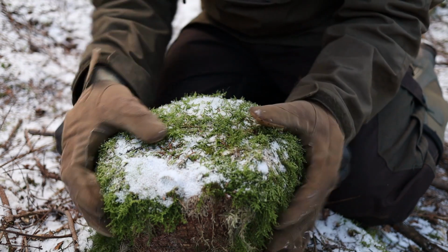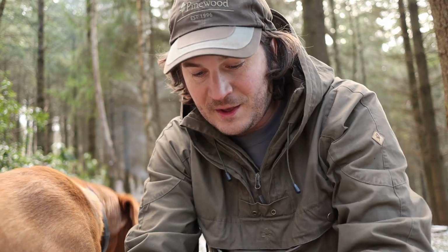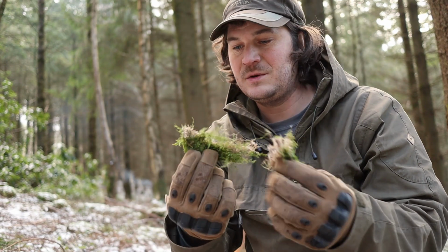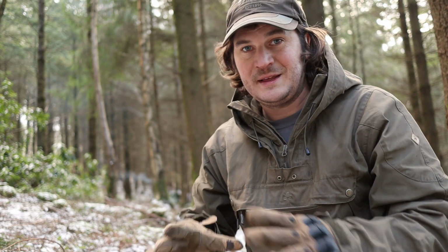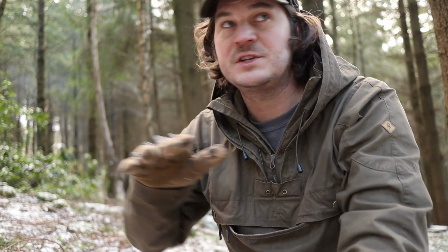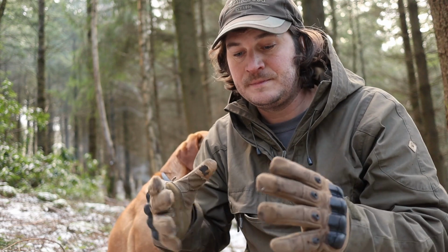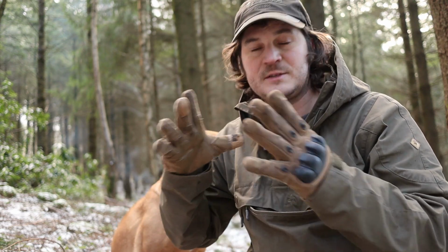Well, I was planning on getting some moss to cover the door, and there's no way I can peel this off without it just breaking into small pieces, and those aren't really going to do anything to the door. Normally what I do is I find an old rotten tree stump like this, and I just lift off the whole moss that's covering the top. And it gives you a nice sheet, and it's sort of held together nicely, gives you a nice patch.